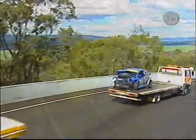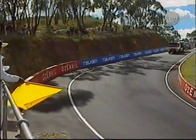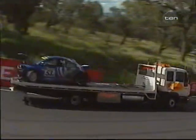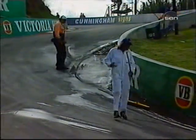There could be a new hazard up there. If you look at the amount of water that's run down from where Will Davison collided in the Volkswagen Beetle, there's a lot of water lying on the track surface. Now that could be infected, if you like, with coolant, which is a very slippery surface. There could be oil, there could be all sorts of stuff in that.